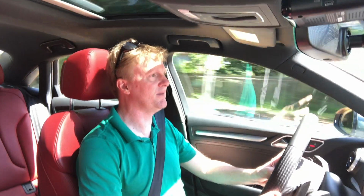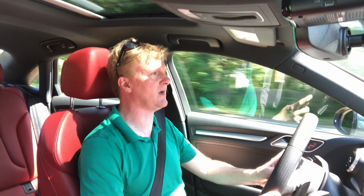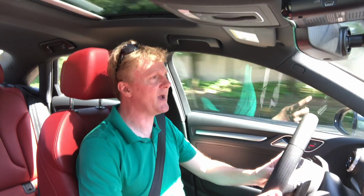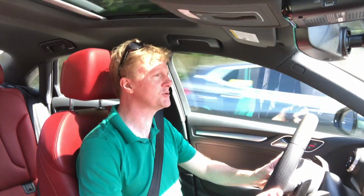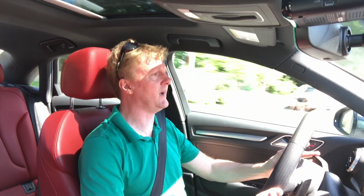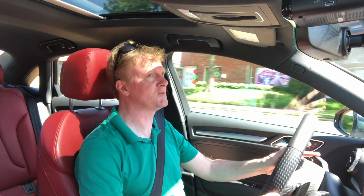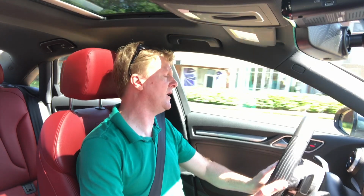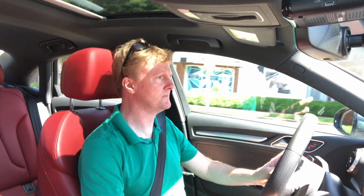APR is one of the big names in tuning that supports this car, and also the VW Golf R variant. Through an OBD flash, without having to do anything to downpipes or turbos or any kind of mechanical changes, you can get an additional 80 or 90 horsepower and 100 pound-feet of torque just through the flash. So very impressive, and it can make the car very fun and very responsive.